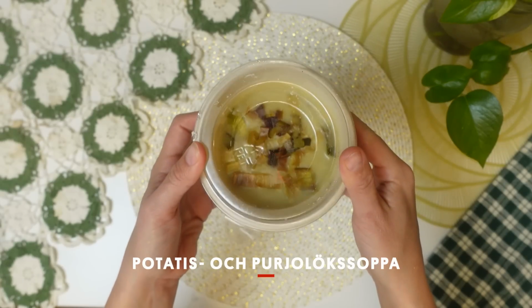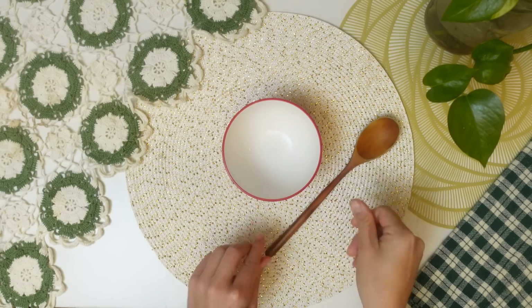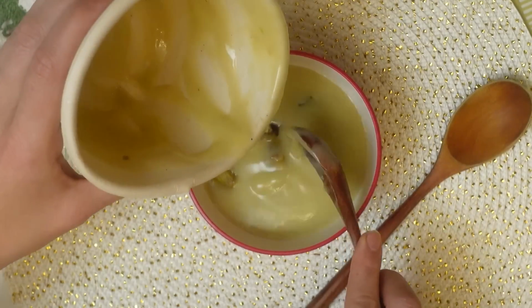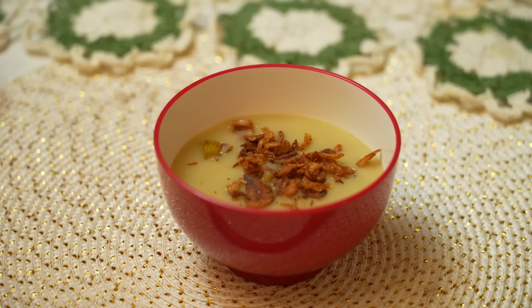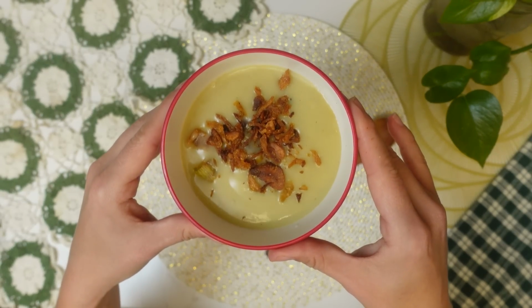And for your main, I have chosen potatis och purjolökssoppa. This is simply boiled potatoes and leeks mixed with cream and some other herbs and spices. I think the beauty in this really lies in its texture. When it's done correctly, it is velvety smooth and it's just so thick. And I think it tastes like sitting inside during autumn when the rain's beating down on the window and you need something comforting. That's the taste of this for me.